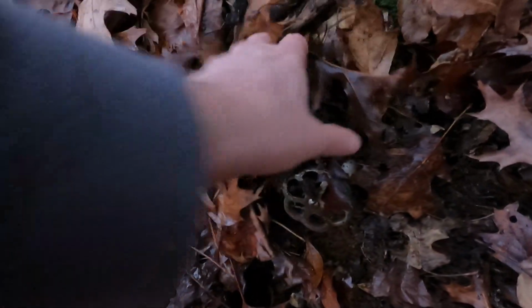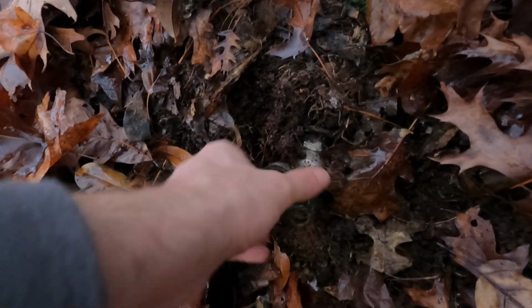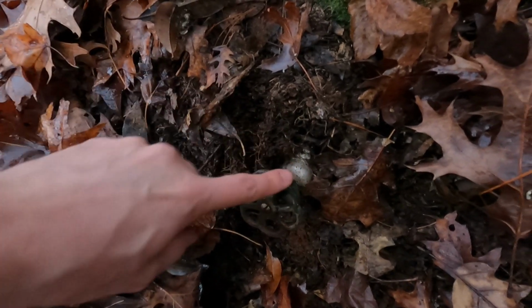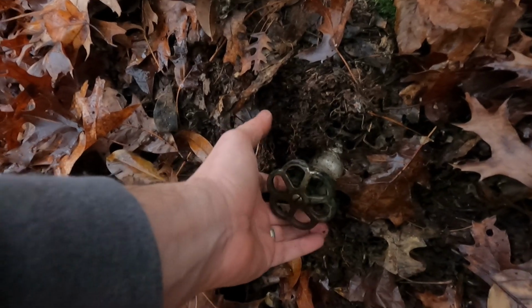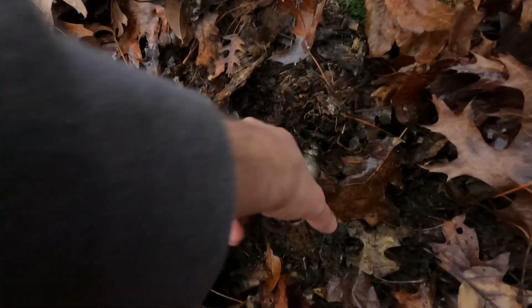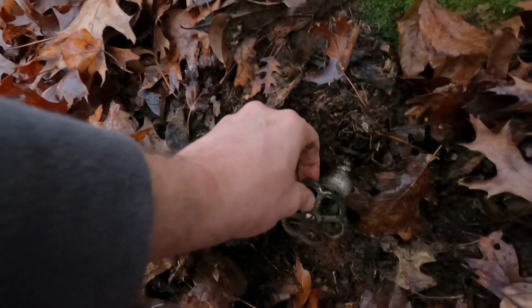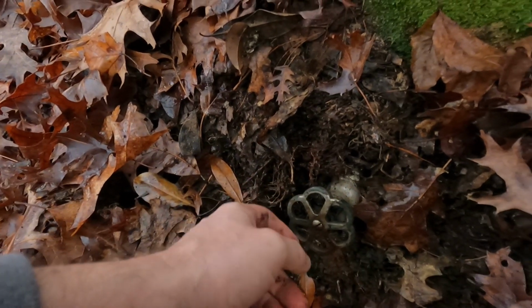If I pull away some of the peat and the leaves here so you guys can get a look at it, this thing is still in remarkable condition. You can see there's still plating on the plumbing and on the knob. The last time I was here, I could actually turn this knob, but right now it's seized up, and I didn't bring any tools to help me leverage it.